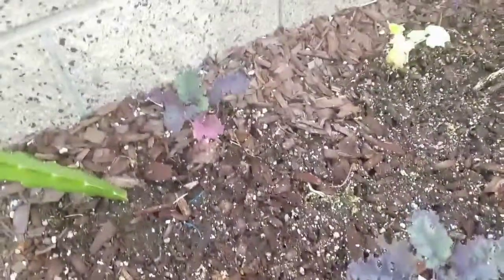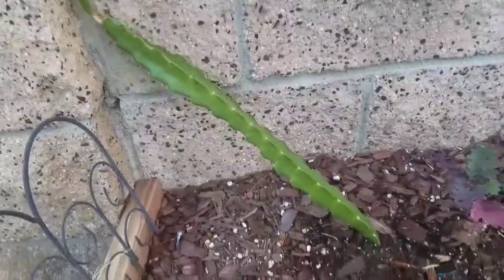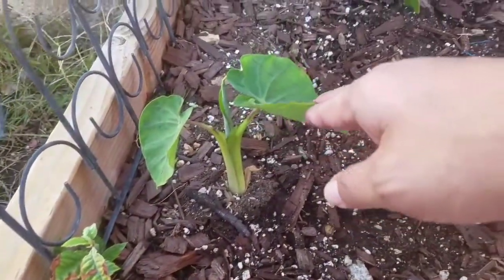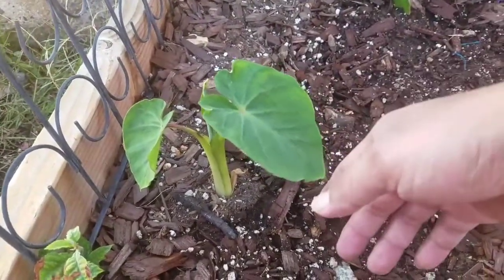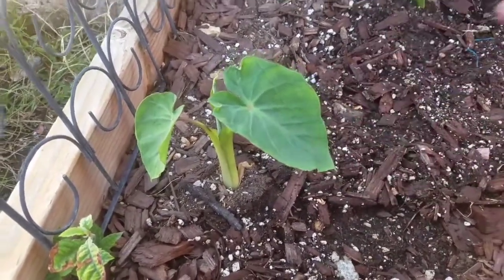I got some kale over here, some winter squash, and just a dragon fruit that I decided to stick in the ground. And this one I am proud of. This is a taro root. Looks like elephant ear plant, but it's not. So I had dug it out and tried to figure out what it was, and it was a taro root. So we'll see how that goes.